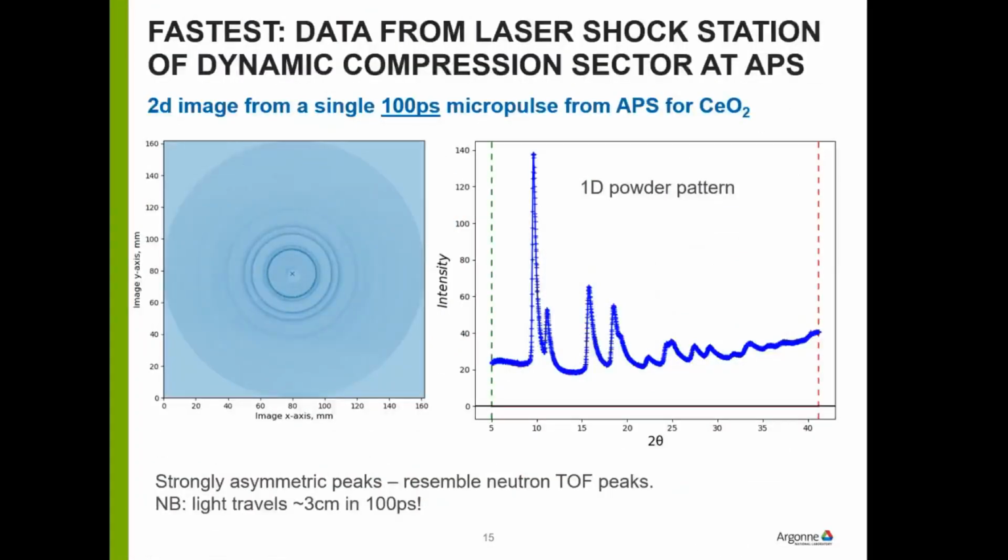Now for something completely different, as sometimes we've heard. There is a station at the APS where the intent is to use the single pulses from the synchrotron to look at a dynamic process while it's occurring. So it provides a snapshot of the crystal structure as it's being, say, hit by a high-powered laser, which induces a big shock through it, high-pressure shock.